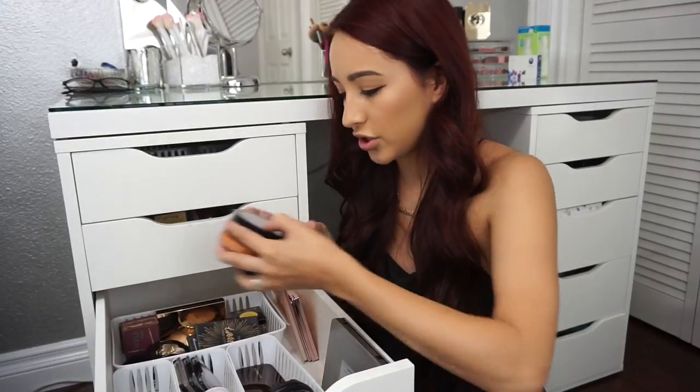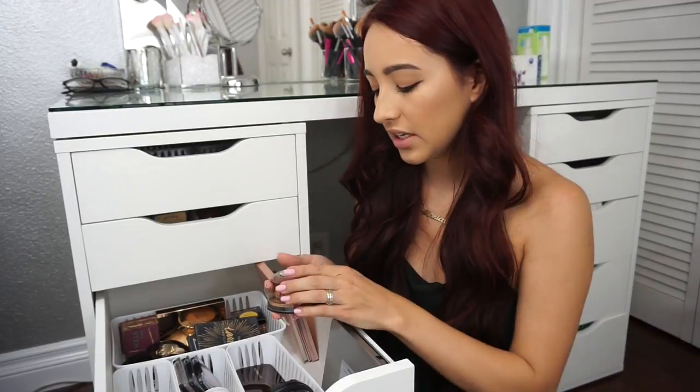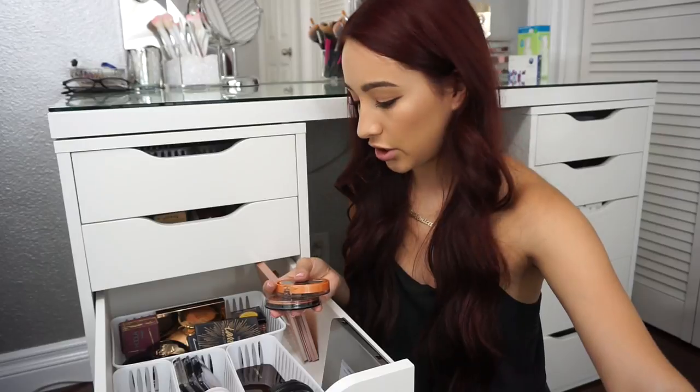Moving on to some bronzer. This is Bronzer Model Company, I think it's called. Shimmer powder. I know I got this in a BoxyCharm. It's not old. I just don't ever use it. This is a NYX Skin Smooth. This is old. This used to be one of my favorite bronzers when I first started makeup, but it's old, so I need to throw it away.